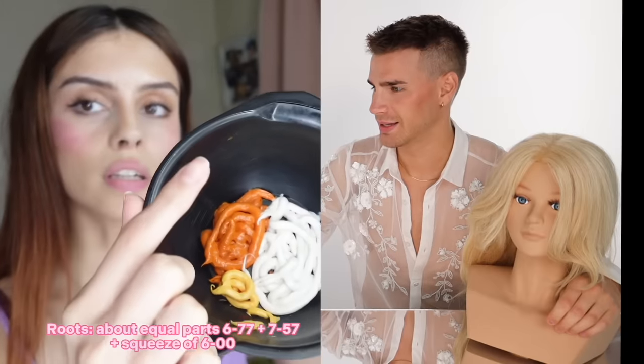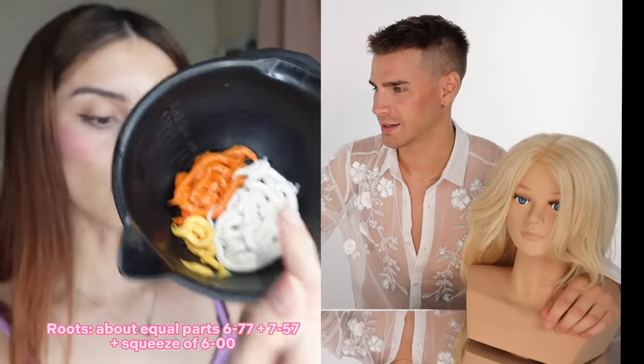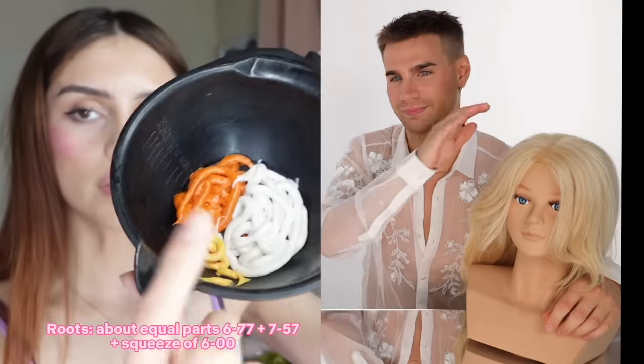So she lightened her hair. It's not very light, or it just looks dark wherever she is, but she left her roots out. So she's trying to do more of a root shadow, I'm guessing. But also, I think she's going to go over everything with this permanent color, which is going to lighten her roots. Probably going to give her hot roots. Ooh, this is a little bit scary. It's going to get really spooky all of a sudden, I can tell. Orange is the 677, the white is the 757, and then this is a little bit of the 600.